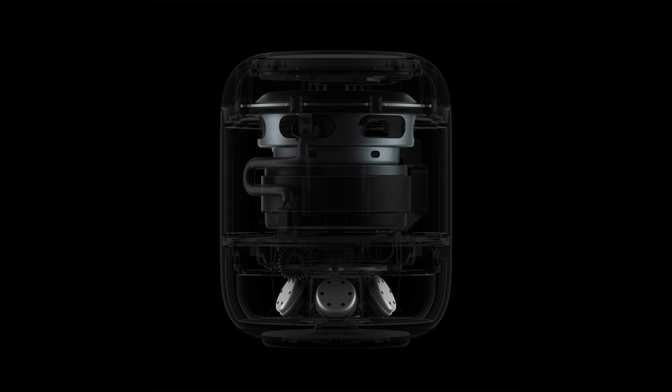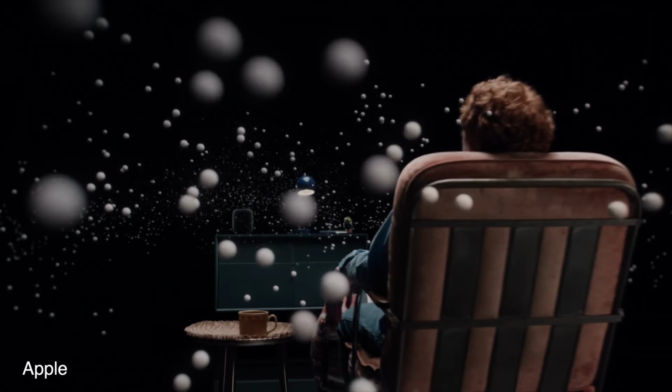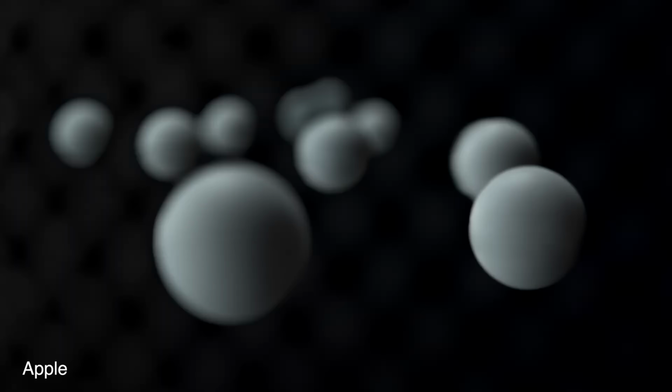It features a 4-inch high excursion woofer, 5 tweeters, 4 microphones, an S7 chip for computational audio, and support for spatial audio with Dolby Atmos. The speaker also has Siri integration and Matter support for HomeKit accessories. Obviously, you'll still have multi-room audio support if you have multiple HomePods in your home. You can use AirPlay for that.